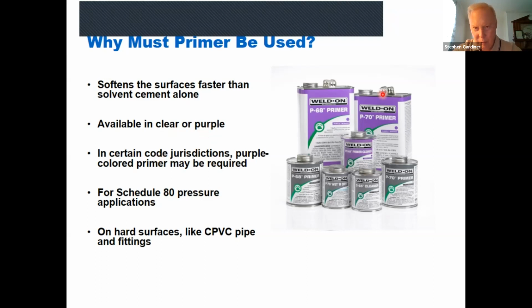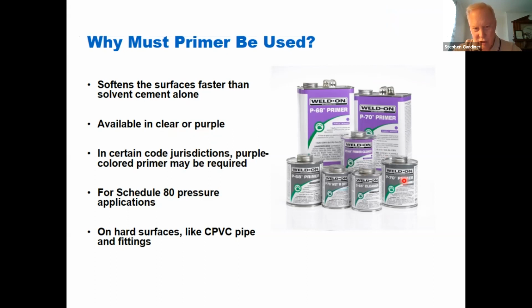If you spill the purple primer, wipe it up immediately, pour clear primer over it, scrub as hard as you can, wipe it up. If it's still stained, take that orange hand pumice cleaner, pour that on, scrub harder, wipe that up. If it's still stained on concrete, cement, you're probably going to have to sandblast and refinish.